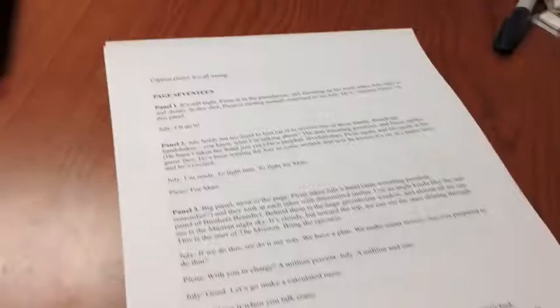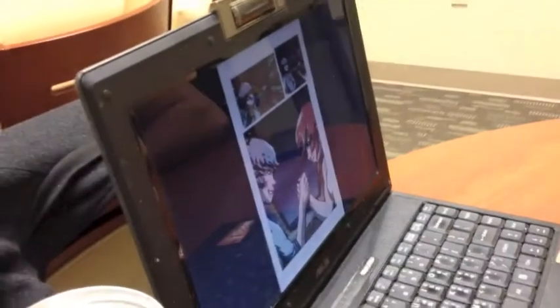We have completely taken over this study room. Those were in the hall. Panel 2. I'm ready to fight him. To fight Mars. Picus for Mars. I'm ready to fight Mars, the planet. Get a shovel.